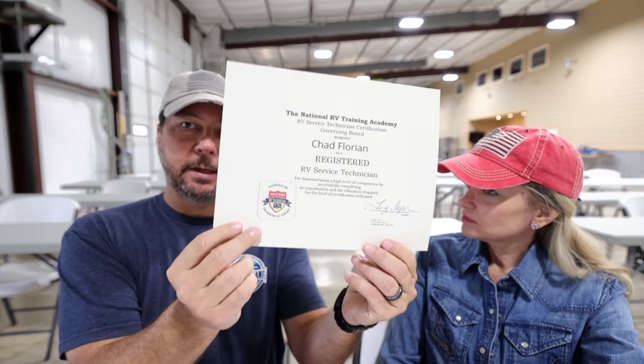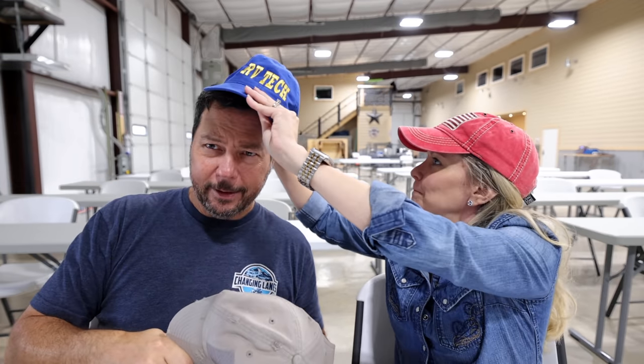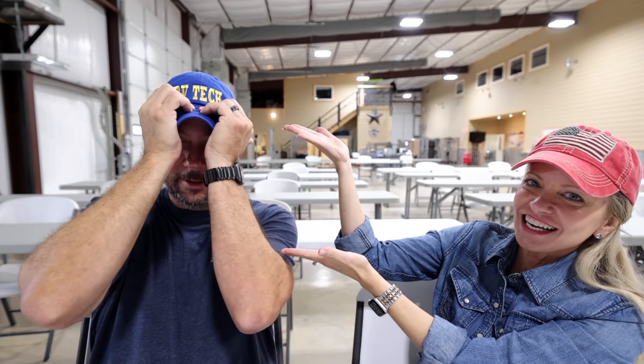Now, optionally, on Saturday, right after the fundamentals course, you can take an actual registered proctored test to become a registered RV tech. I did. Bam, got the certificate. Oh yeah, you want to see what else you got? This is really cool. And I got a hat. Boom. I have a hat, I don't have the size for my head. Ta-da! So the RV tech certified, no, sorry, you're not certified. Certified is a whole different course. I am a registered RV tech.